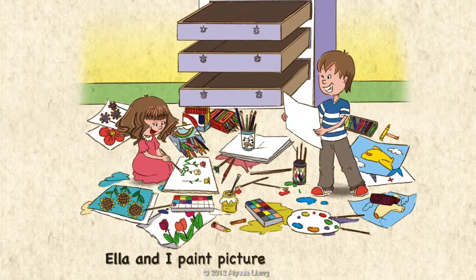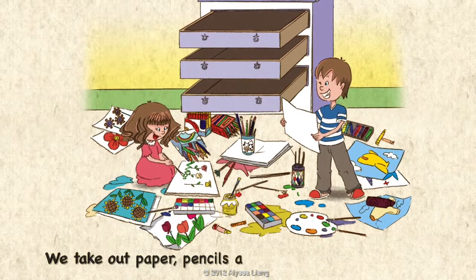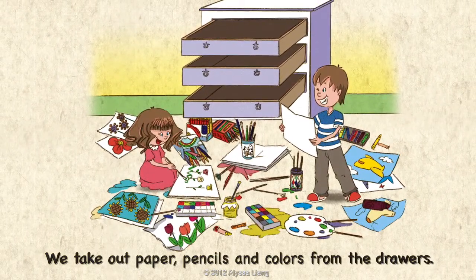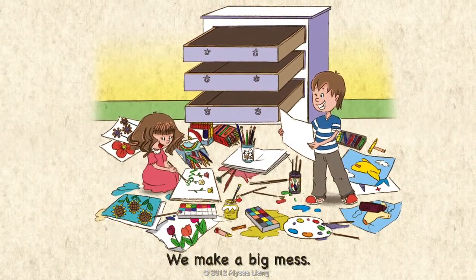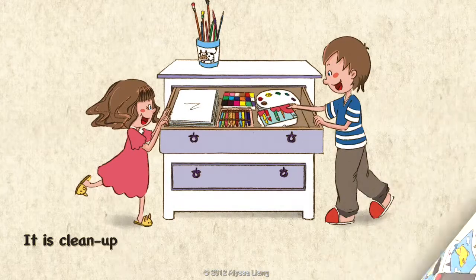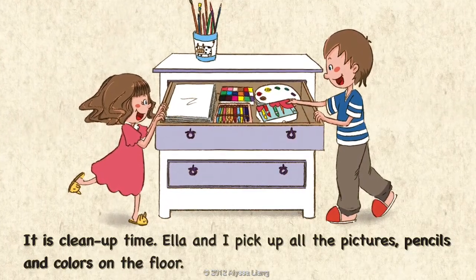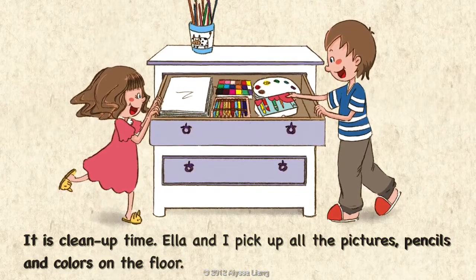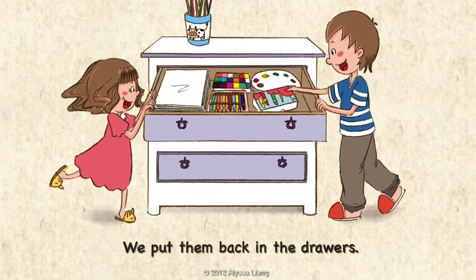Ella and I paint pictures in the house. We take out paper, pencils, and colors from the drawers. We make a big mess. It is cleanup time. Ella and I pick up all the pictures, pencils, and colors on the floor. We put them back in the drawers.